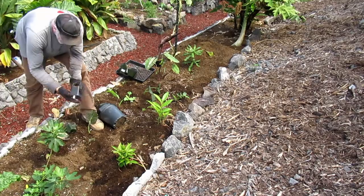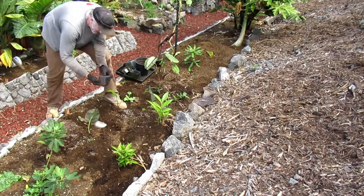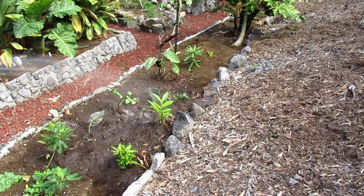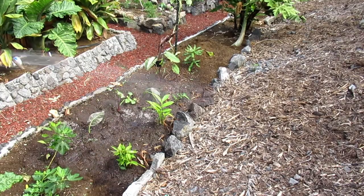The other thing that I didn't talk about was the long-term layout of this bed. The macadamia nut tree that's there is going to eventually take this bed over. And in the meantime, it will look really nice with a bunch of alocasias and red ginger going.